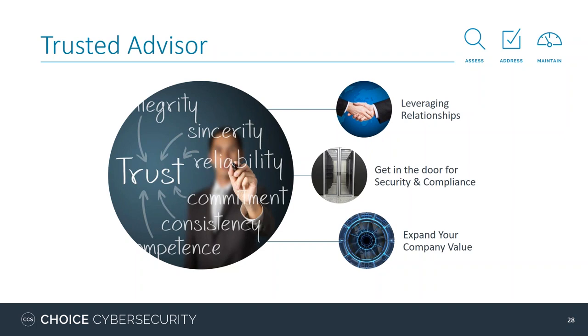Now, we work with MSPs. We work with lots of different MSPs. Some MSPs are still security 1.0. They want to get into security compliance. We help them do that, right? We can help you do that.